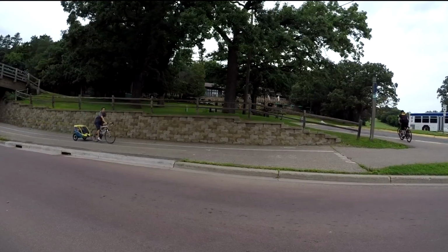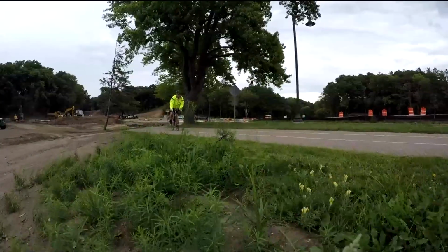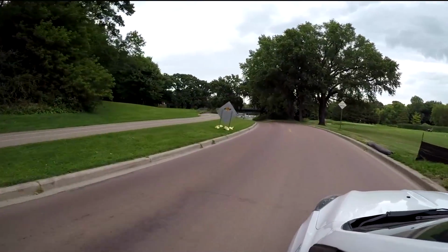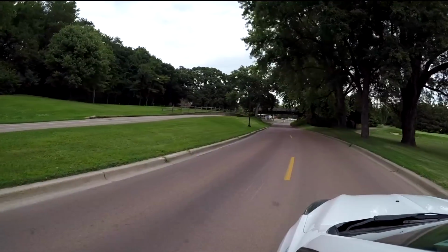It's right on the Grand Round, so anybody biking around the city will be able to access it. Theodore Wirth is a popular biking spot and a key link to downtown Minneapolis. Theodore Wirth Park to downtown Minneapolis is less than 5 minutes by car, and you can be there in 5 minutes by bike as well. So it's really a tremendous asset. The 750-acre park is also a winter wonderland.